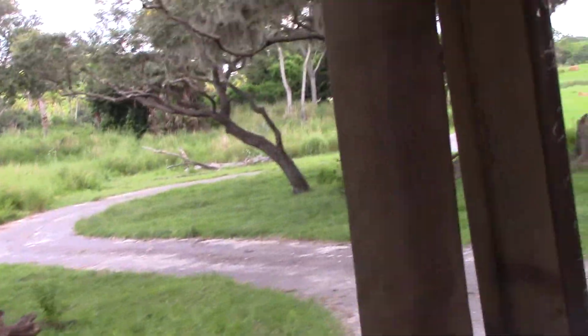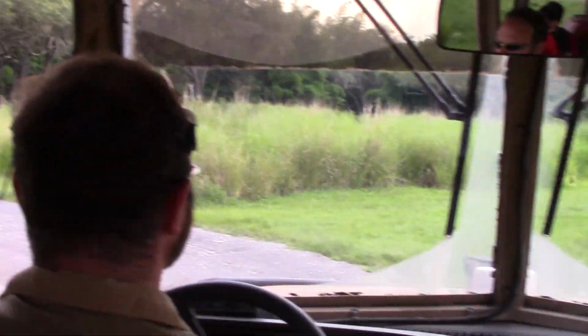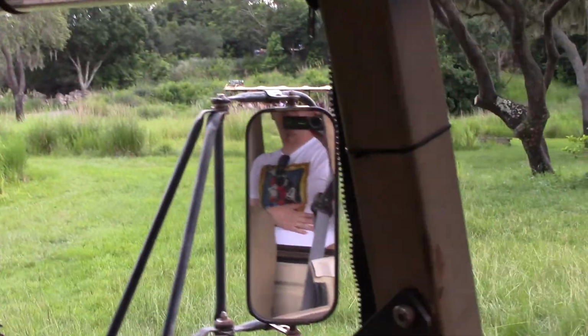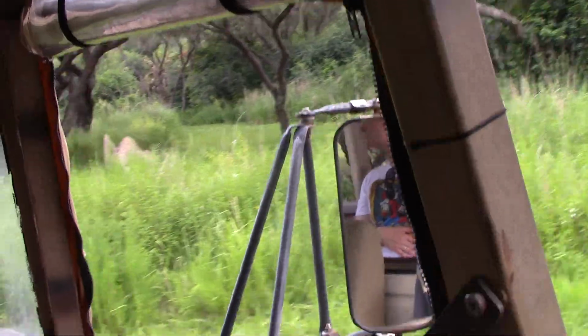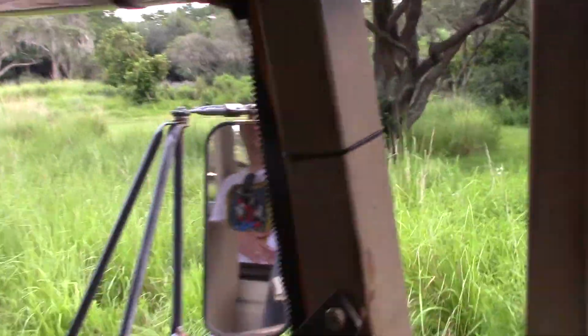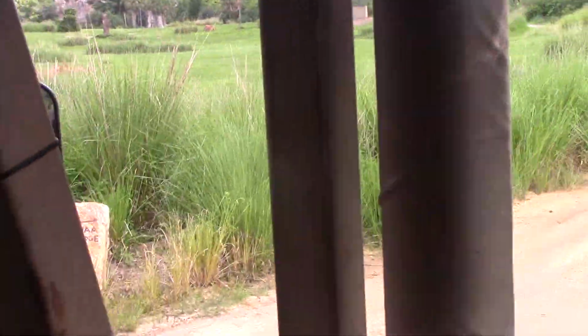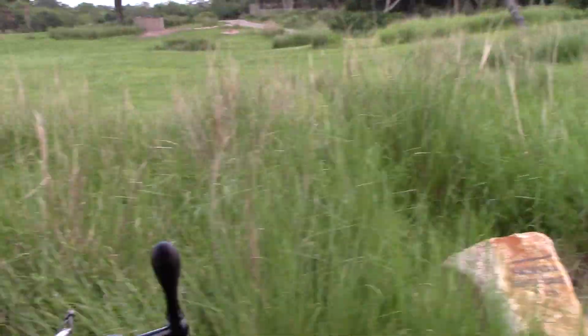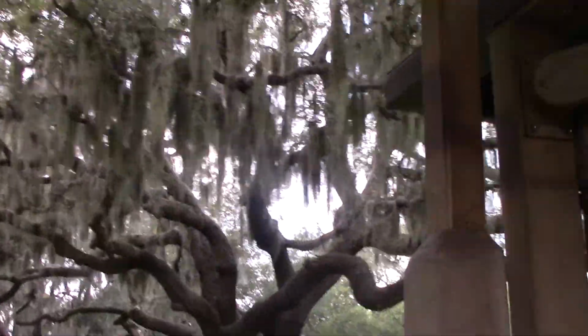We're going to see some more in just a second. That one across the road, car back there. It would be pretty cool to stay here and see that.